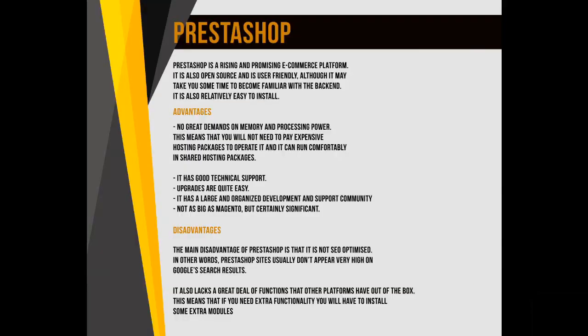PrestaShop is a rising and promising e-commerce platform. It is also open source and is user-friendly. Although it may take you some time to become familiar with the back end, it is also relatively easy to install. Its advantages are no great demands on memory and processing power. This means that you will not need to pay extensive hosting packages to operate it, and it can run comfortably in shared hosting packages. It has good technical support. Upgrades are quite easy. It has a large and organized development and support community.